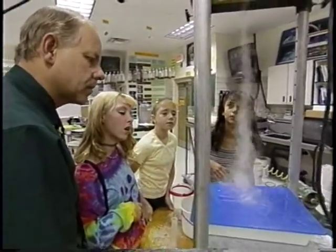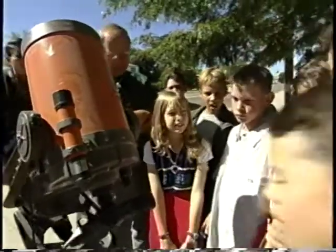That's the vortex. It looks like the moon. It's like the moon, okay?